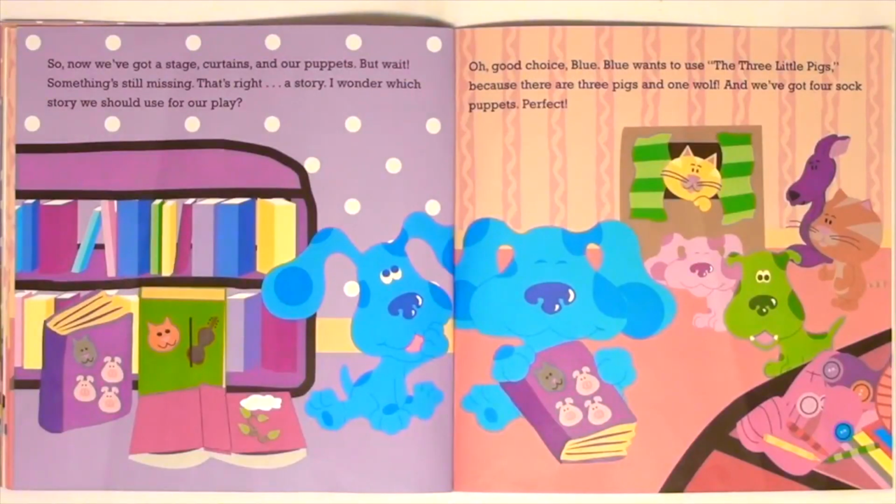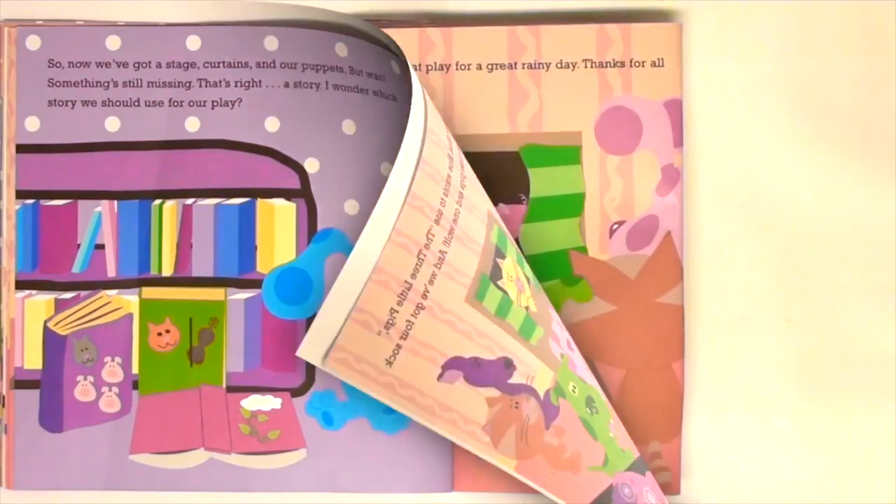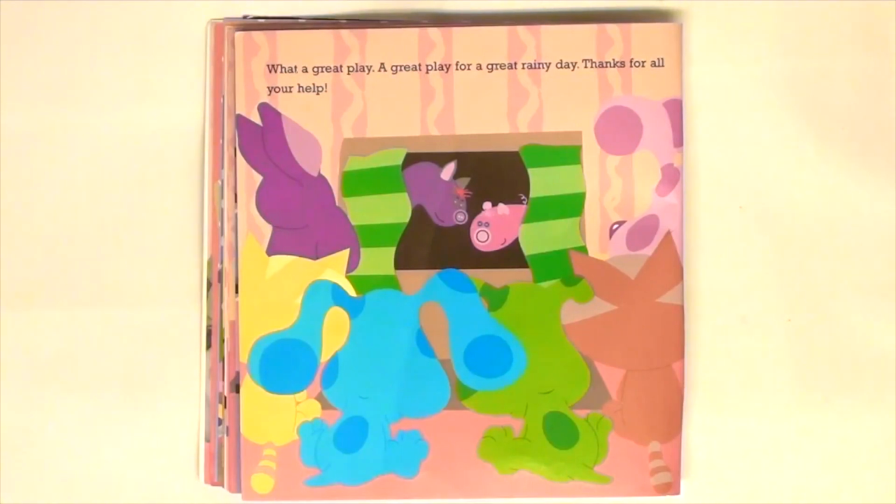So now we've got a stage, curtains, and our puppets. But wait! Something's still missing. That's right, a story. I wonder which story we should use for our play. Oh, good choice, Blue. Blue wants to use the 3 little pigs because there are 3 pigs and 1 wolf, and we've got 4 sock puppets. Perfect. What a great play. A great play for a great rainy day. Thanks for all your help.